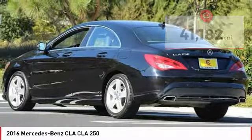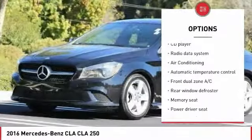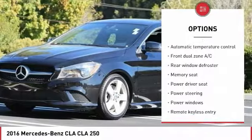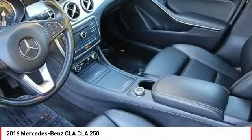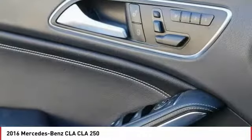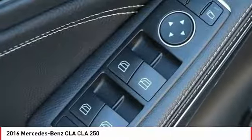Here are some of this vehicle's great options: traction control, air conditioning, dual airbags, power steering, one owner, alloy wheels, four-wheel disc brakes, 8 speakers, electronic stability control, rear window defroster. Your new ride is just a phone call away.